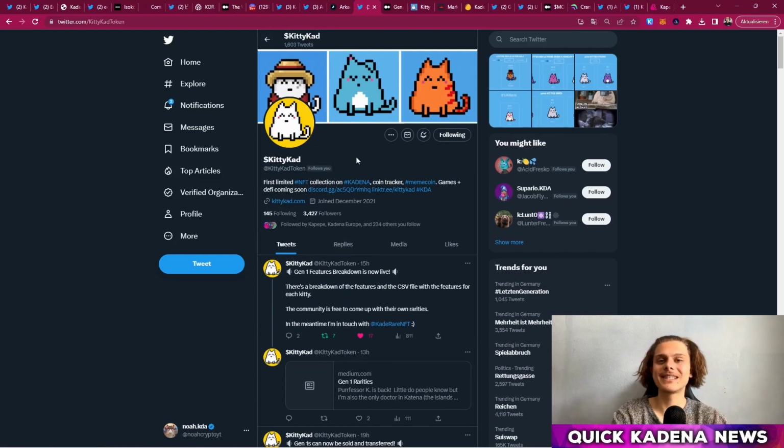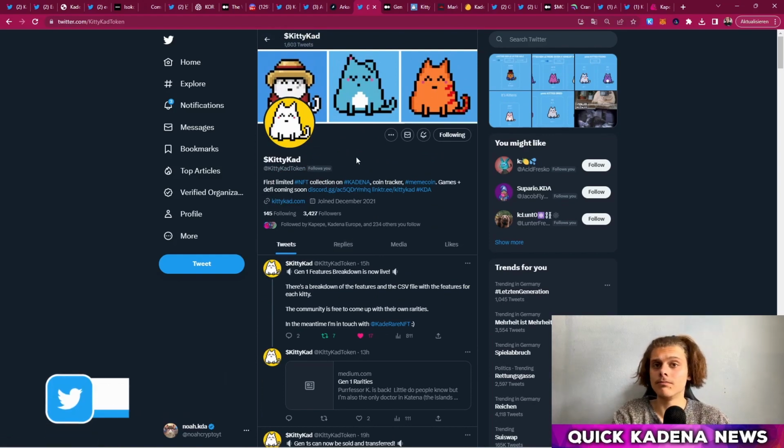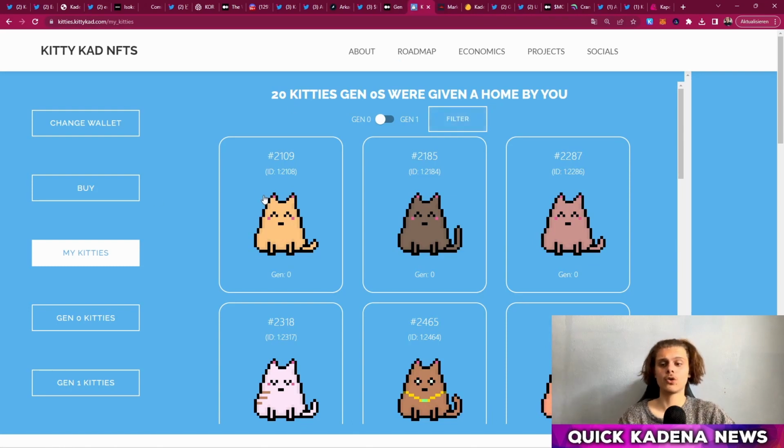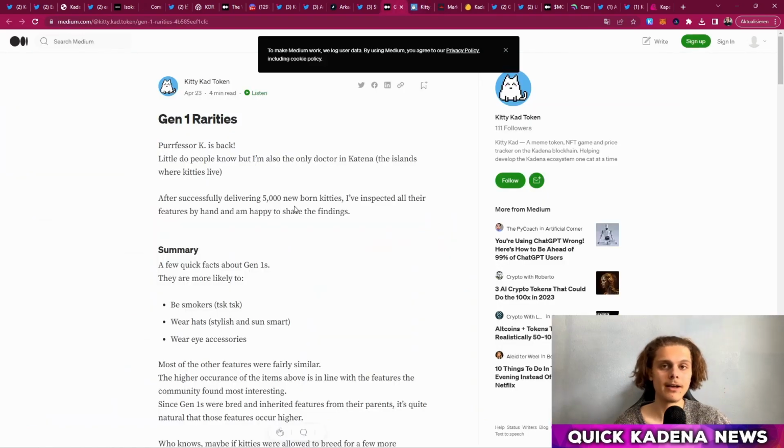Continuing with the kitty cats, the first limited NFT collection in Kadena, the Gen 1 kitties are now open to be traded, transferred, sold, and bought. If you want to do it, hop over onto the website and just click on buy, and you can also filter between the Gen 1 and Gen 0 kitties. There's also a Medium article about the rarities.